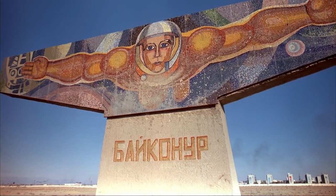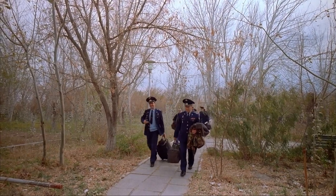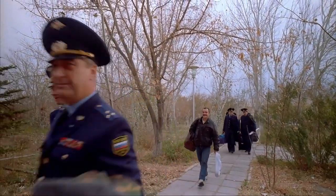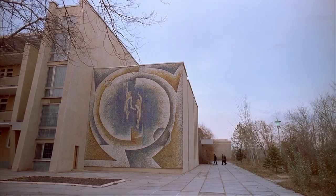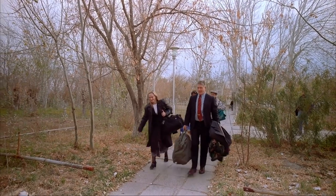We're in Kazakhstan, at the Russian spaceport. Yuri Gagarin, the very first man in space, launched from here. 40 years later, this crew is getting ready to live on the space station. 2 are Russian cosmonauts, Yuri Gidzenko and Sergei Krikalev. The crew's commander is an American, Bill Shepard, known as Shep. His wife, Beth, is the astronaut fitness trainer.